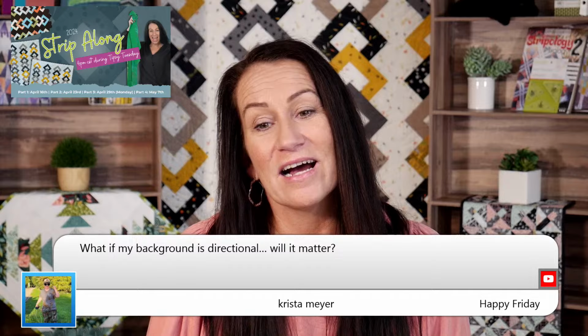Okay, so if you have directional fabrics, the direction of the fabric is going to be turned any which way. You would drive yourself crazy. There's really no way for a background fabric to be all oriented the same way. So if you're going to cut it up and sew it into Strips and Salsa, it's going to get turned any which way in the quilt, so if you're okay with that, go for it.